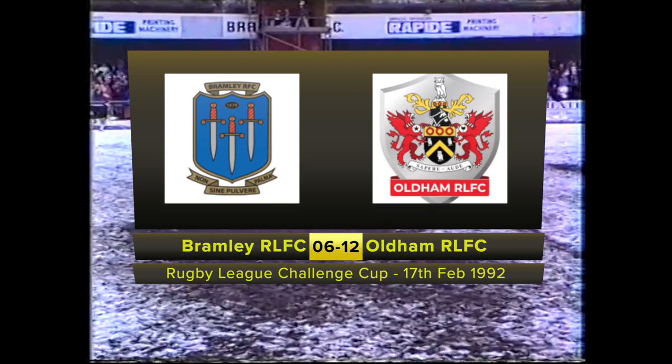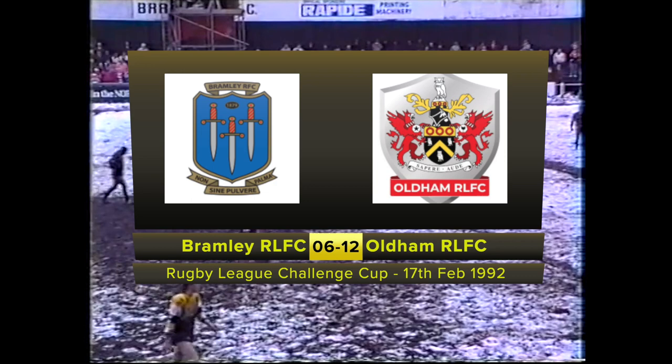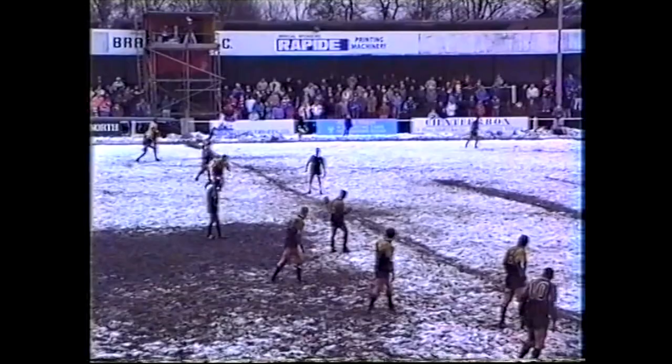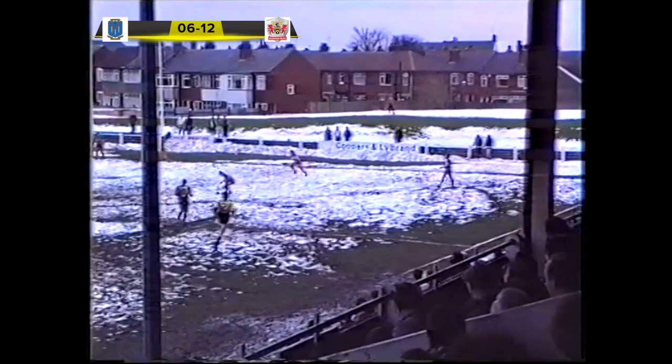Need to keep Bramley out now for the next few minutes. Make sure that they don't come back and get back in this game, and then let's see Oldham down at this end again. Come on, come on. Recovers and on to Duane. You get mixed up with Andy and Ronnie.